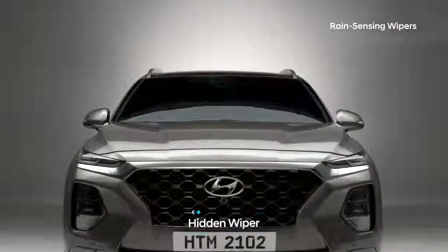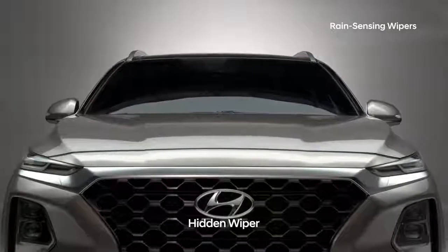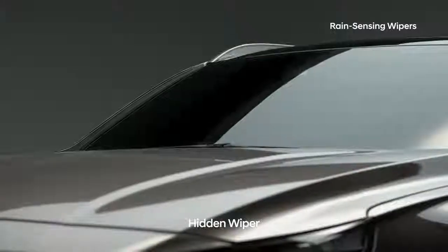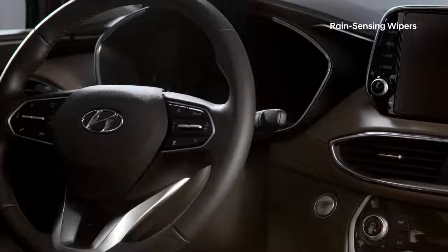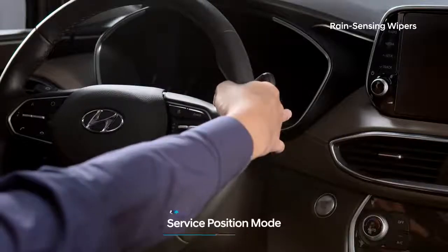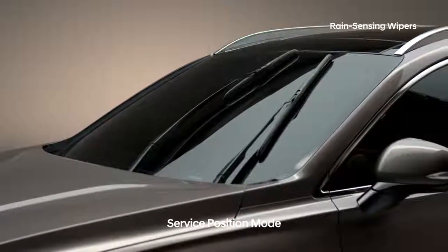The benefits of hidden wipers with the cleaner look and improved aerodynamics can also be inconvenient for the driver when they want to replace the wiper blades, as the hood has to be lifted first. Hyundai has added a service position mode to enable easy access for customers replacing the wiper blades themselves.